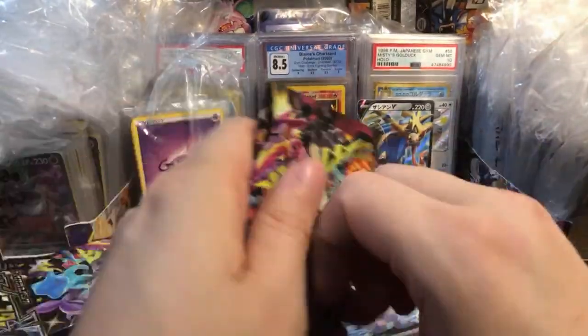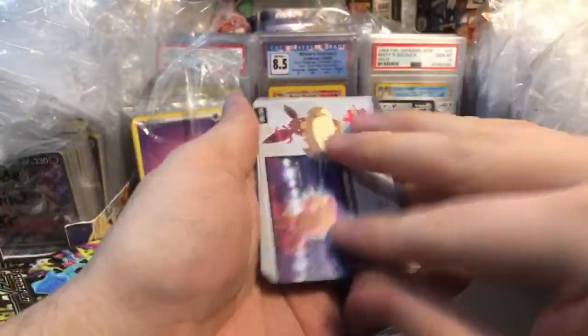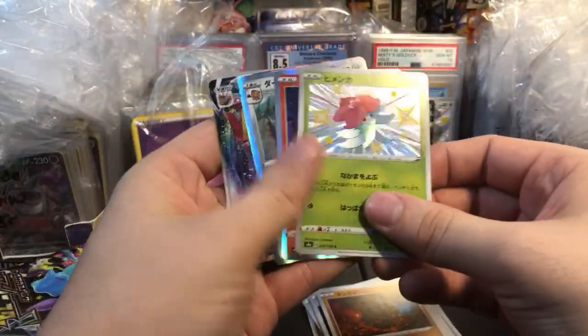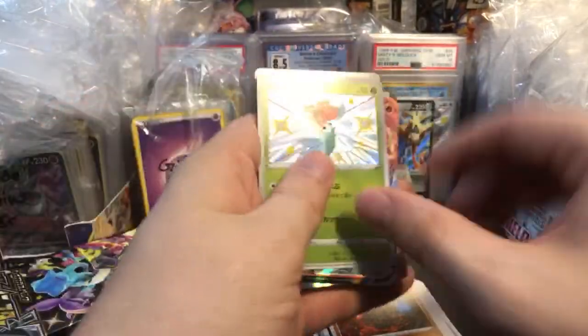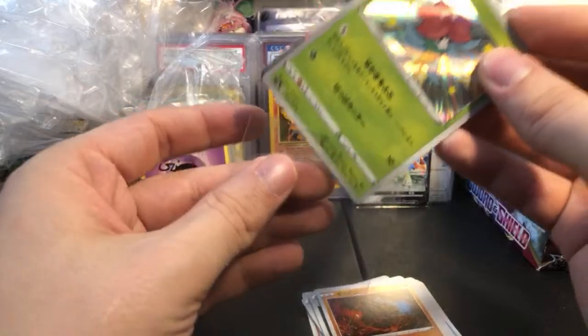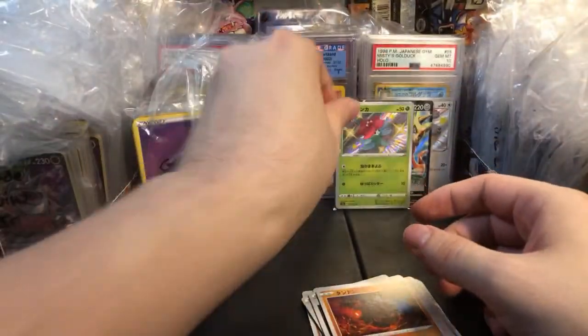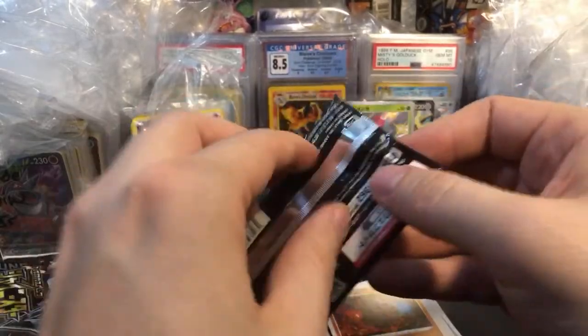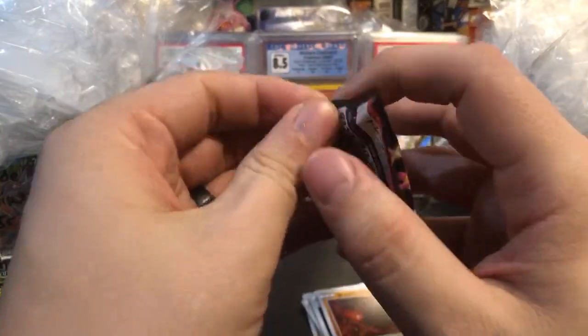Pack number 3, that's the Eevee code card. And is it Florges? I think it's Florges. Florges Shiny. Ooh. Oh, what is this? That should have been opened.